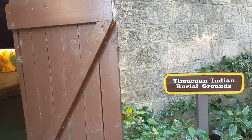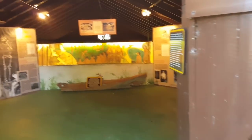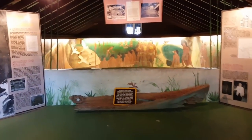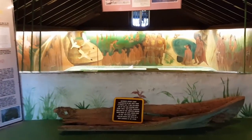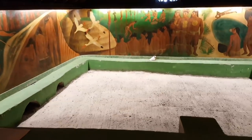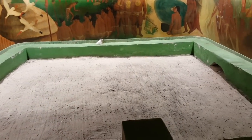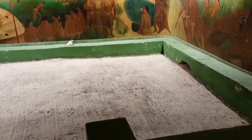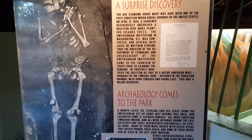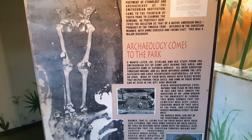These are the Timucuan Indian burial grounds, and they're on the property of the Fountain of Youth. It was discovered in 1952, and they had all of the bodies laid out in the open, and now they have covered the bodies so that you cannot see them. They only have photographs of what it originally looked like. From the artifacts excavated, the cultural interactions are now being investigated between two extremely diverse cultures.